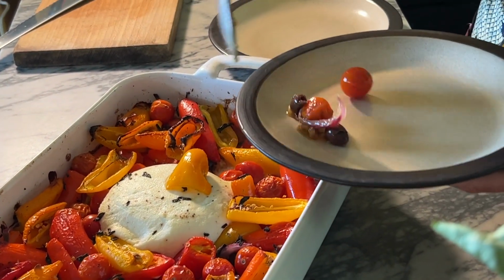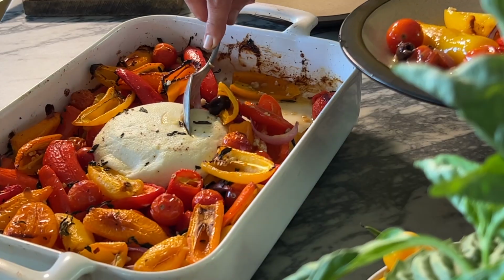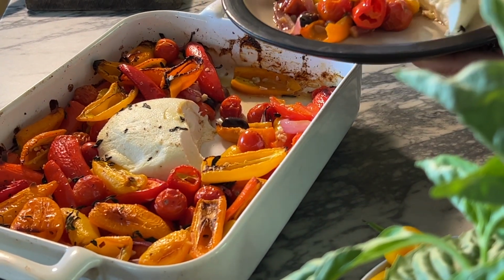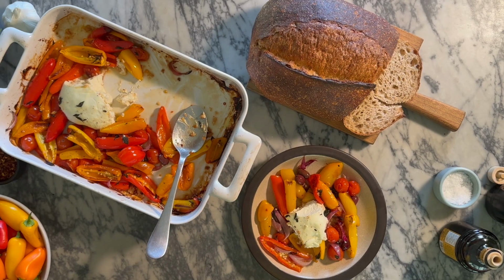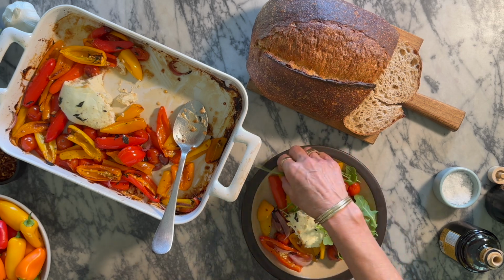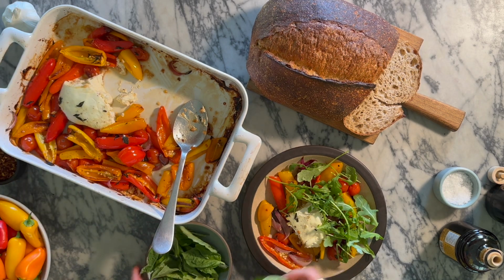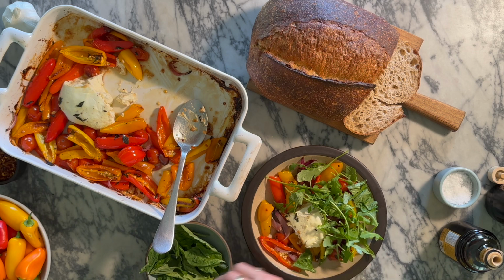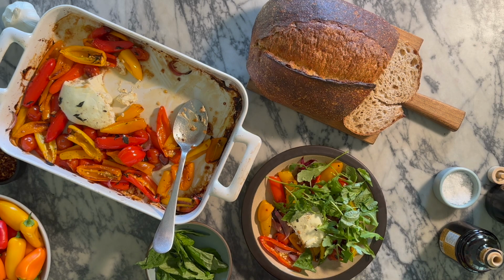I just spoon some of the pepperonata onto a plate, and we'll get a nice bit of the ricotta, some olives. And to finish it, I like to serve it with some arugula leaves. And you can add as little or as much as you like, and some fresh basil leaves. And if your basil leaves are huge, go ahead and tear them up a little bit. It just makes it easier and more enjoyable to eat. But it just really adds a beautiful, nice herbal punch.